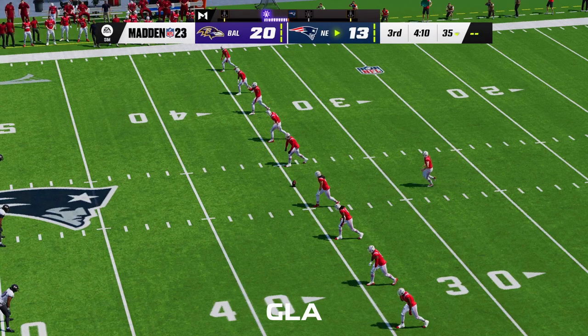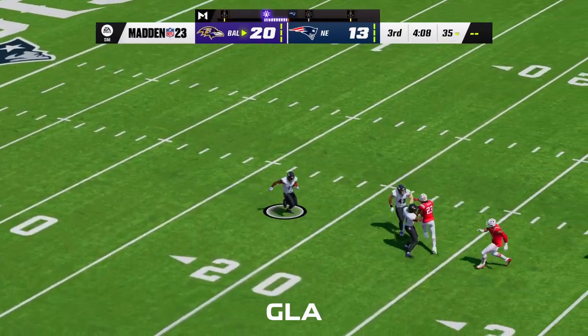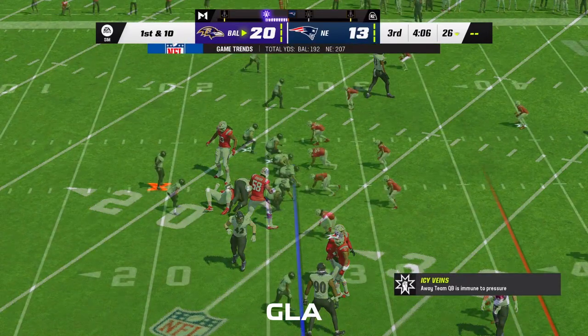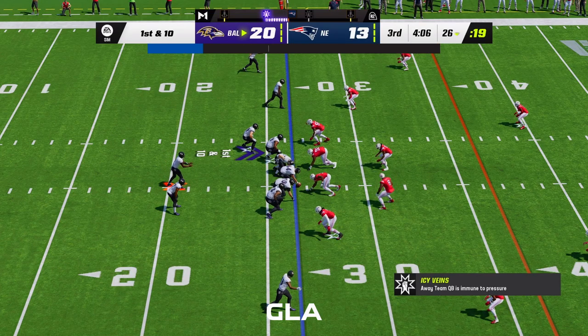Folk now set to boot it after his guys put 6 on the board. Fielded right around the 8. And he takes this near the 25. Just a little pass there. Call it the 26. The Raven offense set at the line for this next drive.